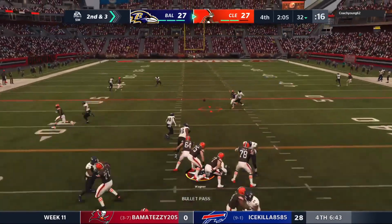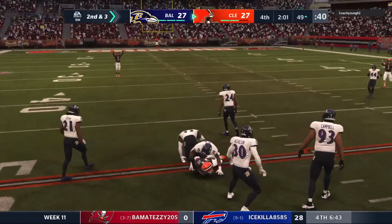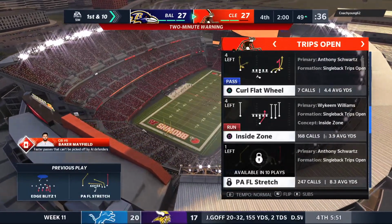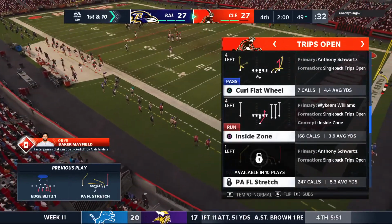Mayfield on play action. Oh, he's got it in wide open, complete. And he's got a 1st down as he's going to be taken down. But a very nice pickup there just in front of the 2-minute warning. 1st and 10 at the 49-yard line.